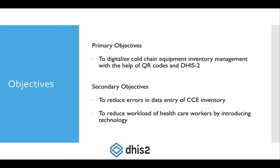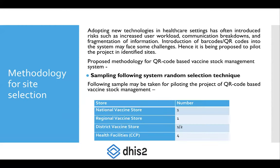But apart from that, this would also aid in reducing the errors in data entry for cold chain equipment inventory, and it will reduce the workload that health workers incur, by introducing this new technology. And then the idea is that we'll sample some sites to ensure that this is piloted and enough feedback is gotten. So, the idea of change management and the like, we need to ensure that the users are involved as much as possible.